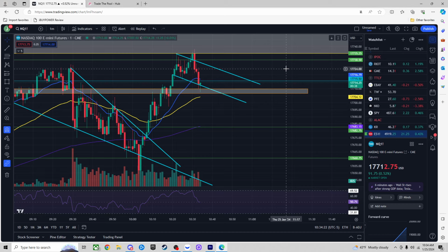It's a nice bounce. Let's see if we can hold it. Buyers got to show some volume here. I'd like to see them buy this up and get back over the 20.